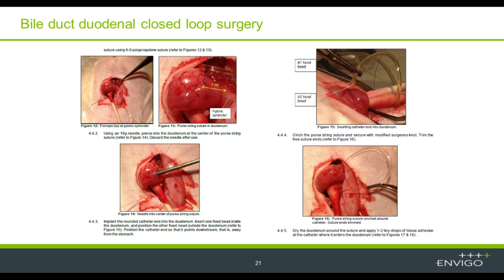Once you get the purse string suture into the duodenum, right in the center of that purse string suture, you're going to use a clean, sterile needle. We use a 16 or 18 gauge needle, depending on surgeon preference, and you're going to put the needle in, and as you're removing the needle, you're going to be sliding the duodenal catheter in at the same time. You're going to discard that needle. It's single use only, obviously, since we are putting it into the duodenum. And you're going to continue advancing the catheter until you push through the first of two fixed beads.